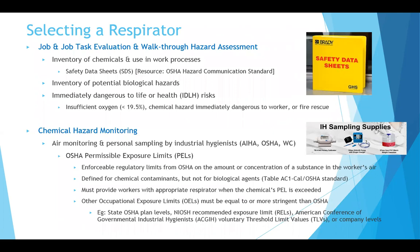Also, looking at immediately dangerous to life or health situations, if there is any risk for an area to be of insufficient oxygen level, less than 19.5%, or if in fact there could be a spill or an exposure to a high level of a chemical that would be immediately dangerous to the health of the worker, life-threatening, or if there's a need for fire rescue, if there's a fire, then there are different kinds of respirators that would be needed in that IDLH scenario.